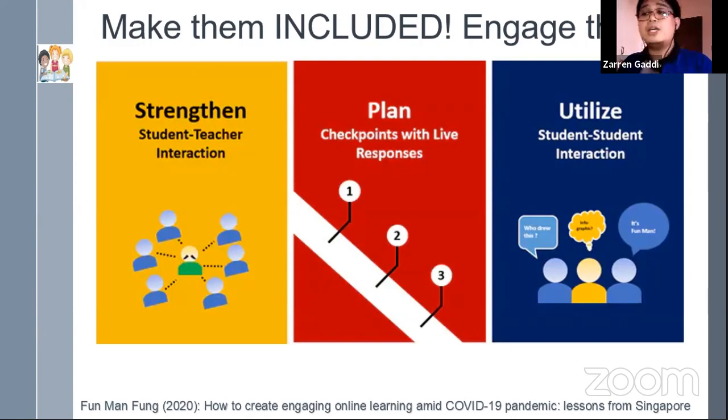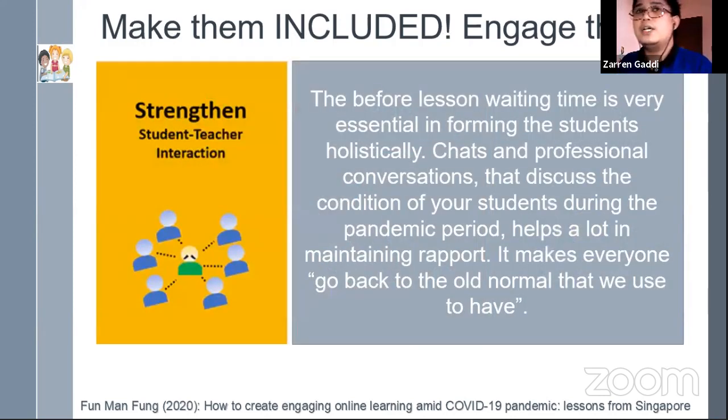So, paano ang ginawa nila? The first one is to strengthen the lesson. Before the lesson, waiting time is very essential. Okay? The before lesson waiting time is very essential in forming the students holistically. Ano itong mga before lesson waiting time? So halimbawa, ikaw ay magkaklase ng 2 o'clock. So before 2 o'clock, may 10 minutes kayong pagitan para pumasok yung mga bata sa virtual classroom.